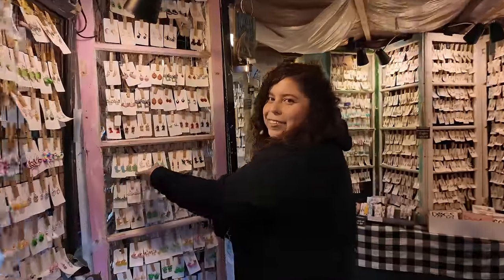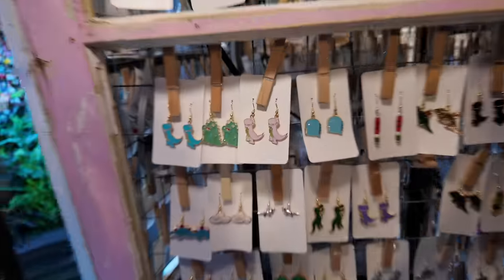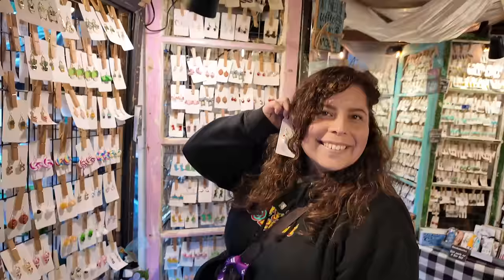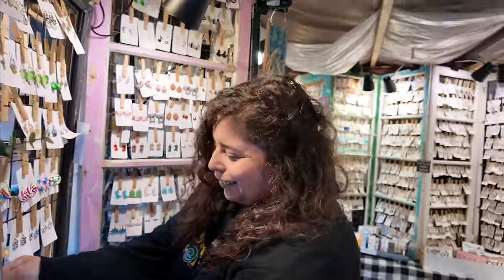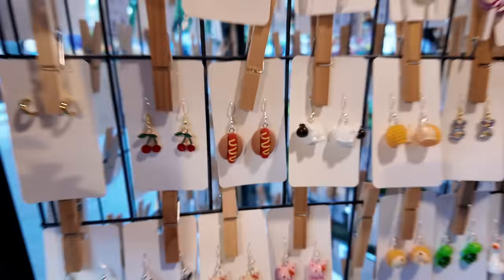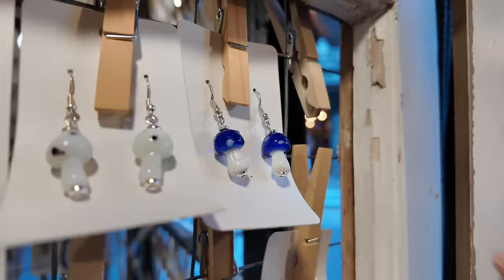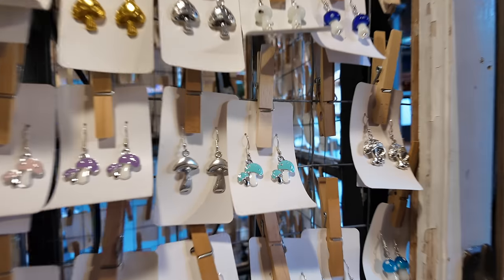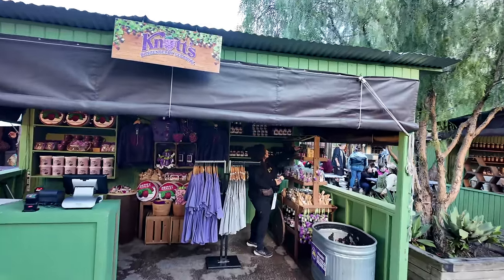Let's go. Look at these cute dinosaur earrings. Oh my gosh, look at these little chicken earrings. Wow. How do they look? Very kooky. They have hot dog ones too. Wiener earrings. Oh, they have mushroom ones. That looks like it's made out of glass. Ooh, that's pretty funky. These are cute. Quite a bit of mushroom ones. All right, I can look at these all day. Let's go look at some more vendors.